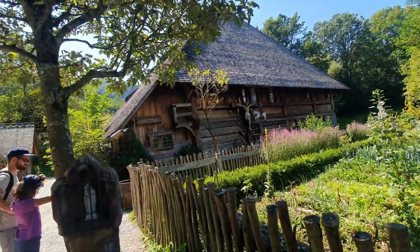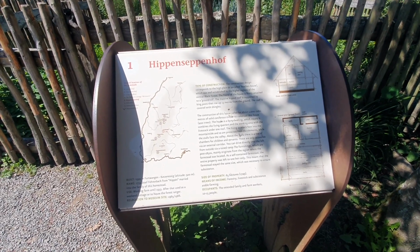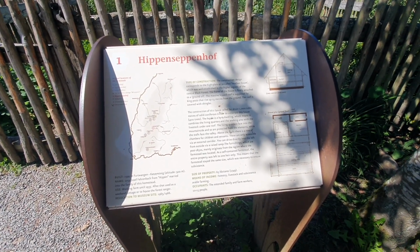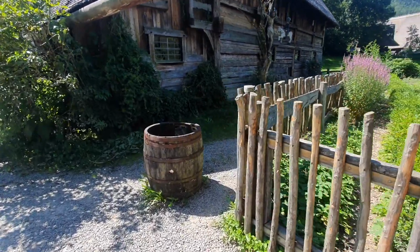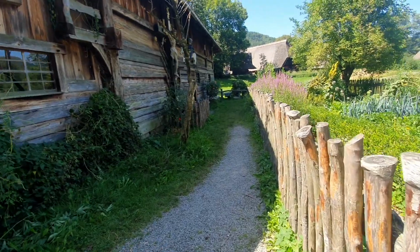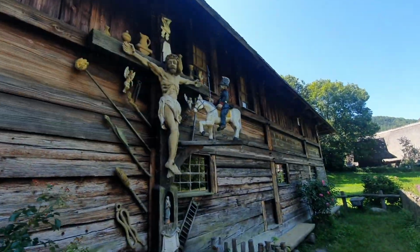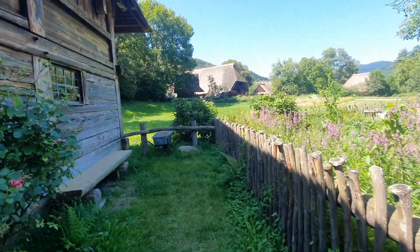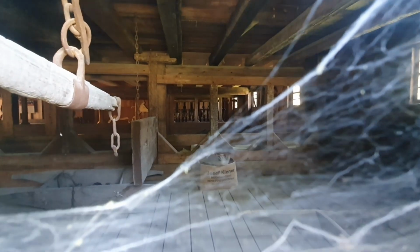So this is the first house, 1599. This is the information about this house, and you can see from the map where its original location was. It was a working farm until 1933. And then they've taken it down and brought it here. I wonder if we can go in. Let's have a look inside. Wow. See through that window. Can go in. That's what it's like on the inside anyway.